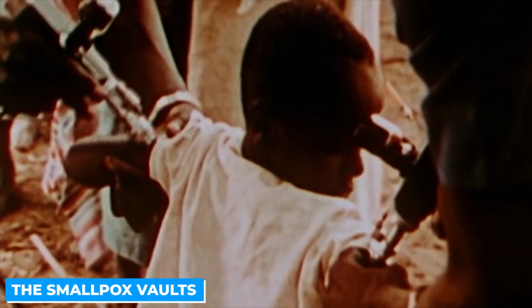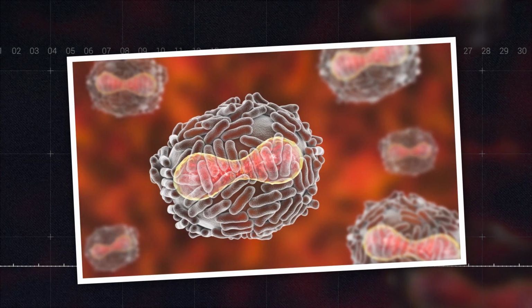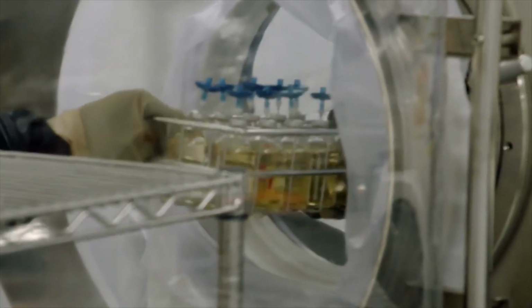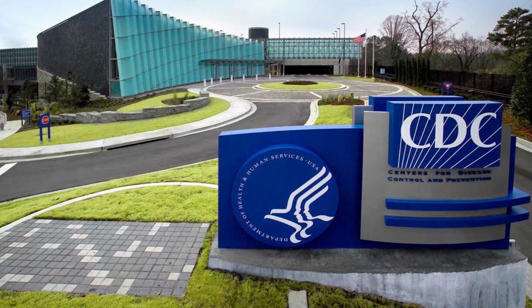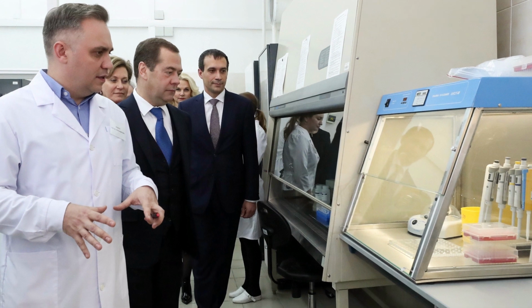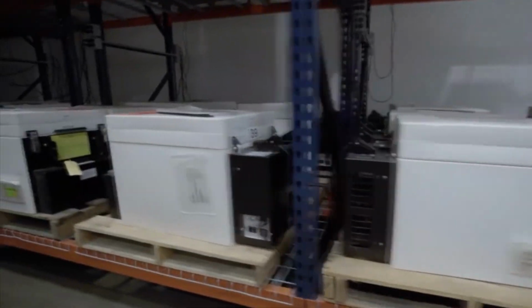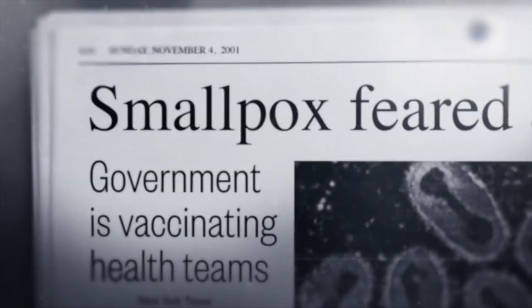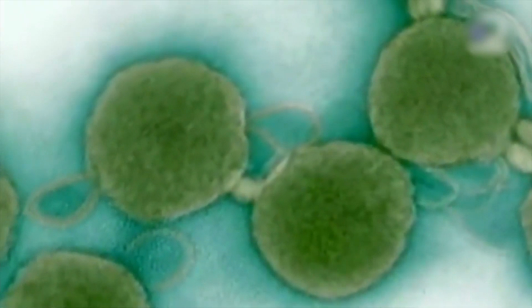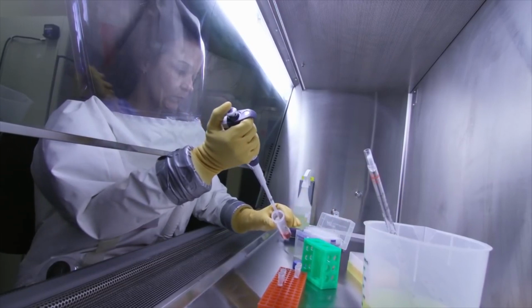The smallpox vaults contain some of the last samples of the smallpox virus, which was a deadly disease eradicated in 1980. These samples are kept at two heavily guarded facilities, one in the United States at the CDC in Atlanta, and the other in Russia at the State Research Center of Virology and Biotechnology. These locations are fortified to prevent the virus from escaping and to allow safe research on the disease. The reasons for such intense security are clear. The potential release of smallpox could be disastrous.